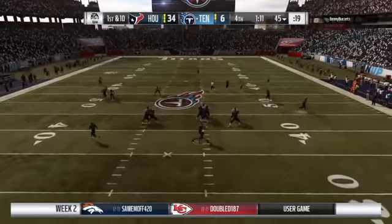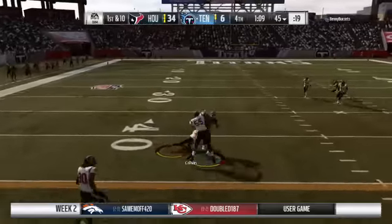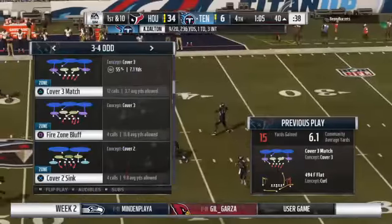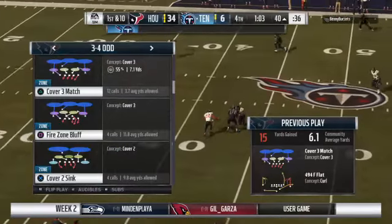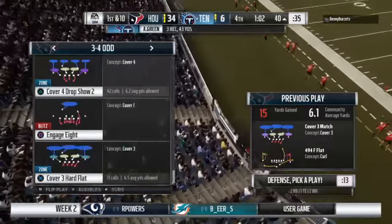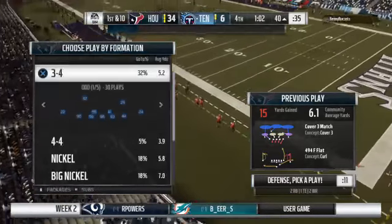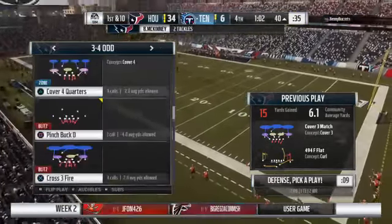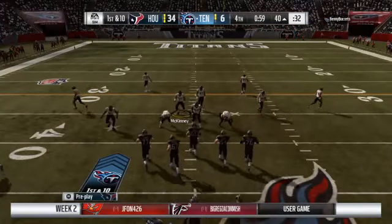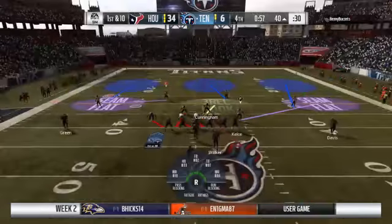On 1st and 10, here's Andy Dalton. And Green with a catch left side. And they'll work this down to the 40-yard line. Tackled there. The Titans efficient passing on this drive. There's another first down. Back-to-back good plays have them on the move on first down.